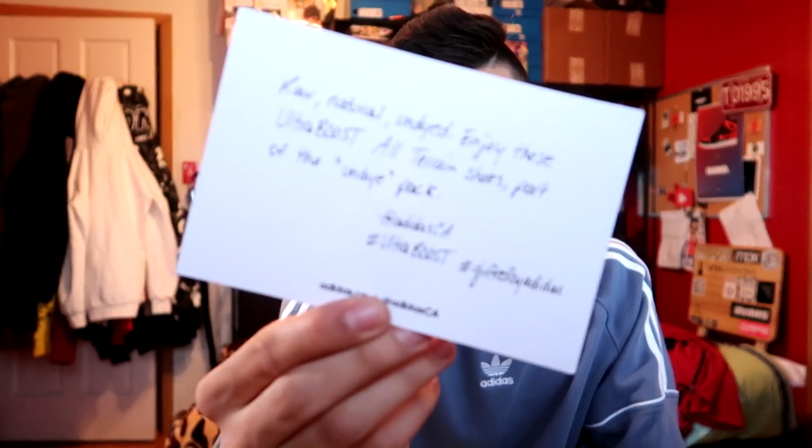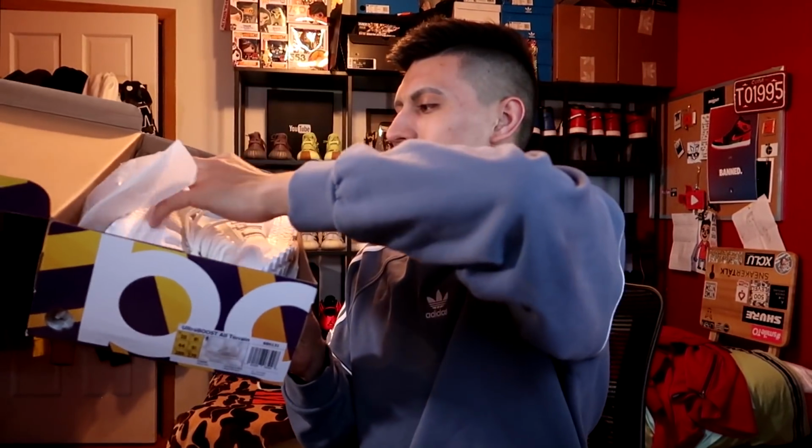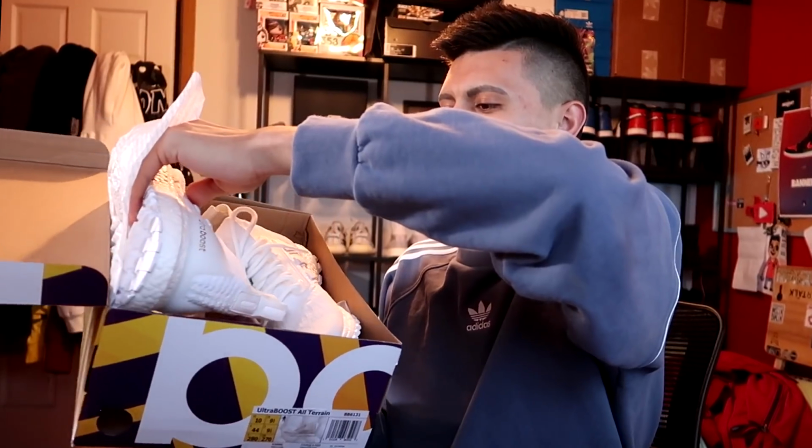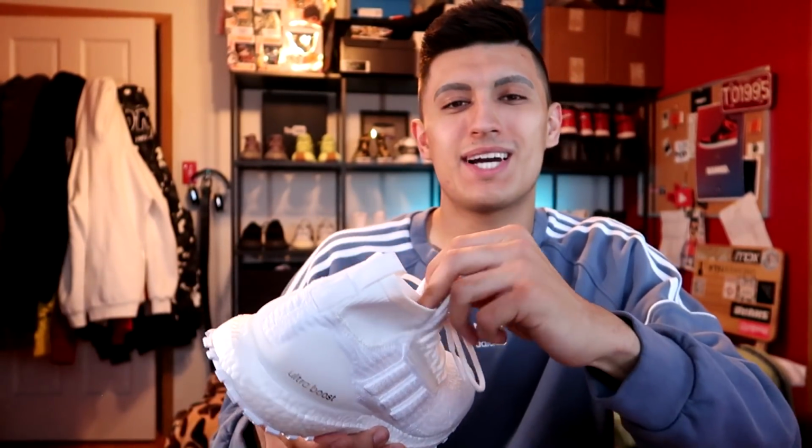Thank you, Adidas, for sending over this little package right here. And the sneakers are, whew, I already know what these are. I've seen these in person before and they are freaking flame. Yellow and purple Ultraboost box, of course. And oh my, wow. Wow. Saw pictures of these online. They look good online, but in person, this Primeknit looks insane. It looks impeccable. It looks so nice, guys.